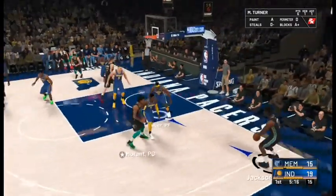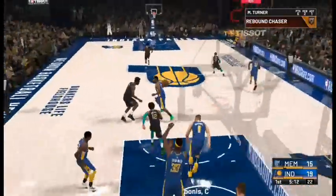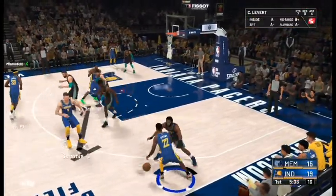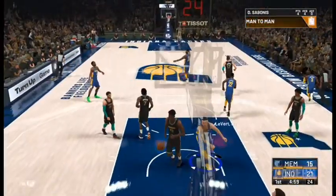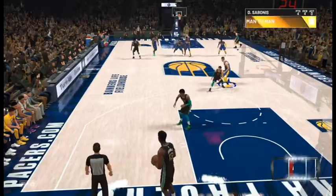Morant outside. Jackson has the open look. No good on the 3. The Pacers have gone 8 of 11 in the first quarter. They'll take that percentage any night. LeVert against Winslow. There's the lob to Sabonis. Hammers the alley-oop through. He's a sneaky athlete, getting up top for that alley-oop.